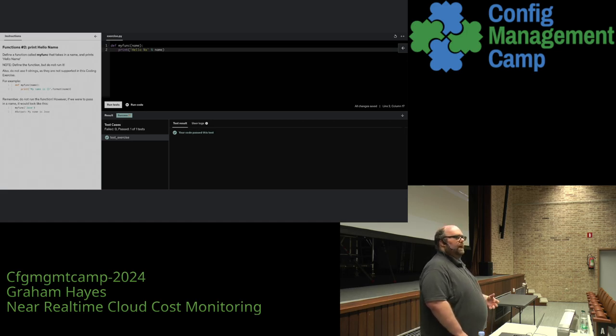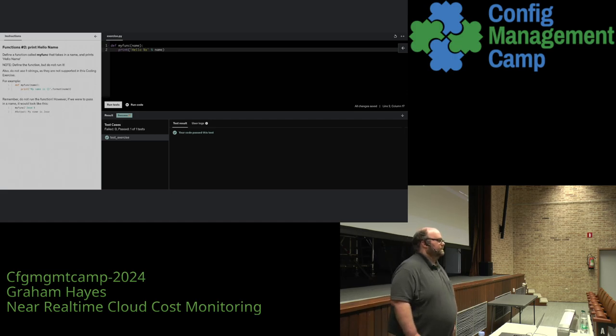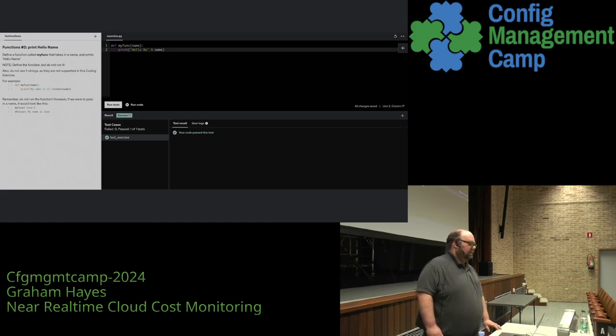This runs a real Docker container. Every time somebody does a coding exercise, we spin up a Kubernetes job, run the container, run the tests, and reply with whether it was good or bad. So that was the start of our hands-on learning.